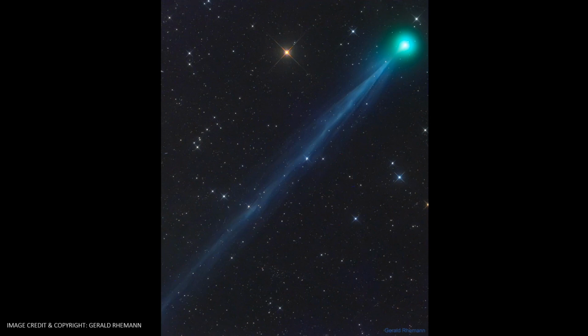This comet, we're really hoping, gets nice and bright, and it should be visible from the southern hemisphere. It'll just be nice to talk about a comet.